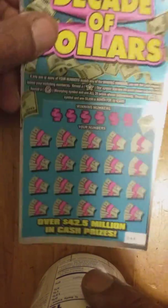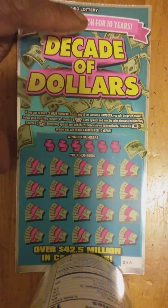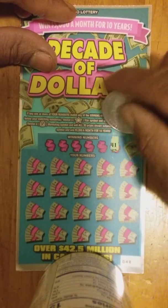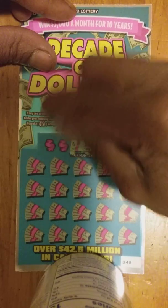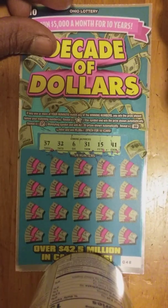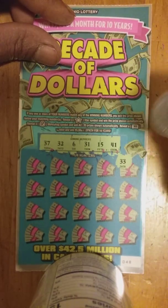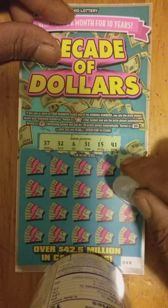Okay, Donkey, ticket 48, last Decades of Dollars. Same symbols, and the matching number game rules apply. There go them 40s. 41, 15, 31, 6, 32, and 37. Man, how come we didn't get them on the last ticket? I don't know. It is 33, no, one off. 29.